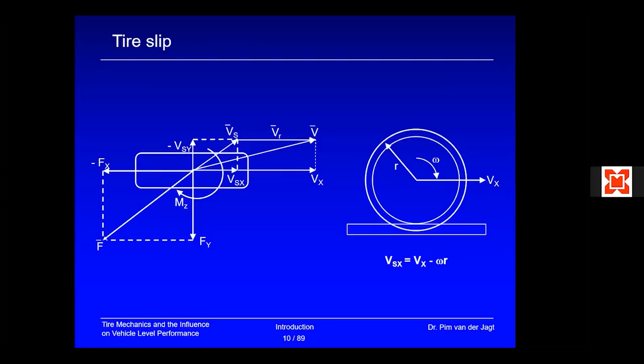In talking about steering and handling, we also talk quite a bit about the slip characteristics of a tire. So in the lateral direction, there's a top view of the tire, and the velocity vector of the wheel center will not always be in line with the plane of the tire. So if there is a lateral slip, you have a slip angle, which is determined by the angle between the forward direction of the tire and the velocity vector of the wheel center.